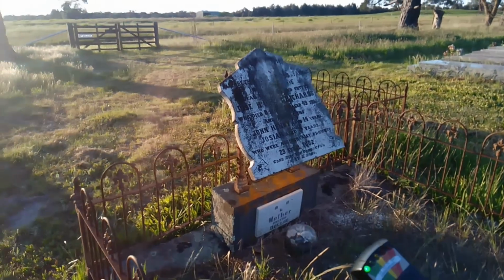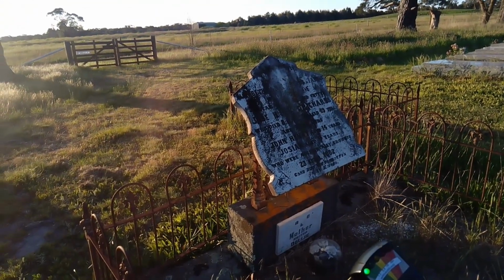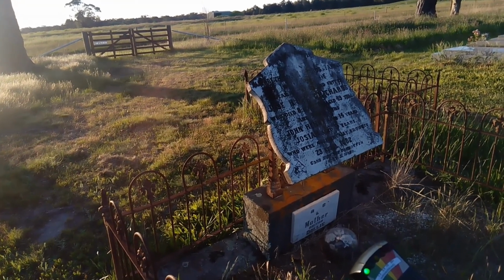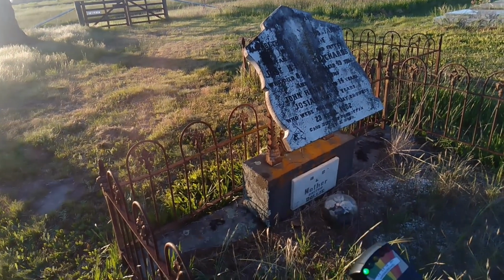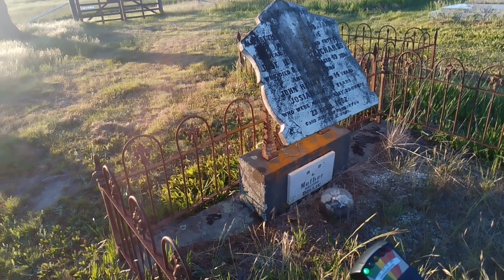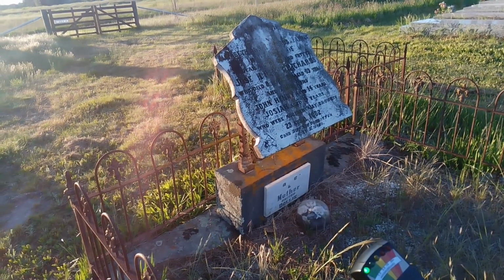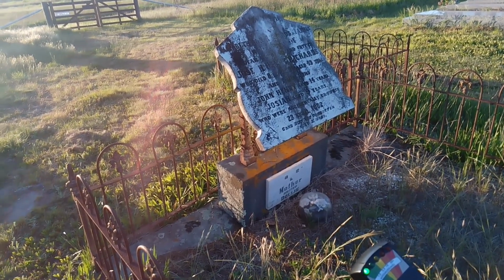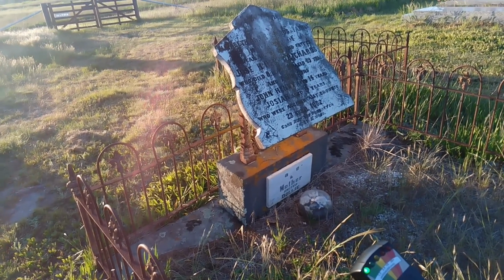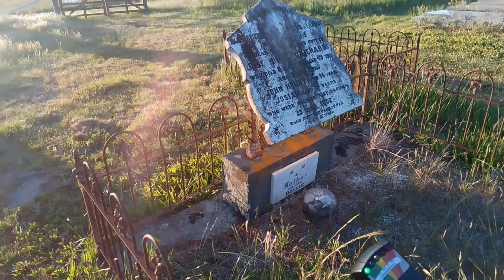Oh, this one's got a couple of kids in here. Obviously it's a bit of a family sort of plot, this one. John Henry, age 14, Josiah, there's a name you don't hear much of. Josiah, aged 9, who were accidentally drowned. 23rd of March 1882, gone but not forgotten.